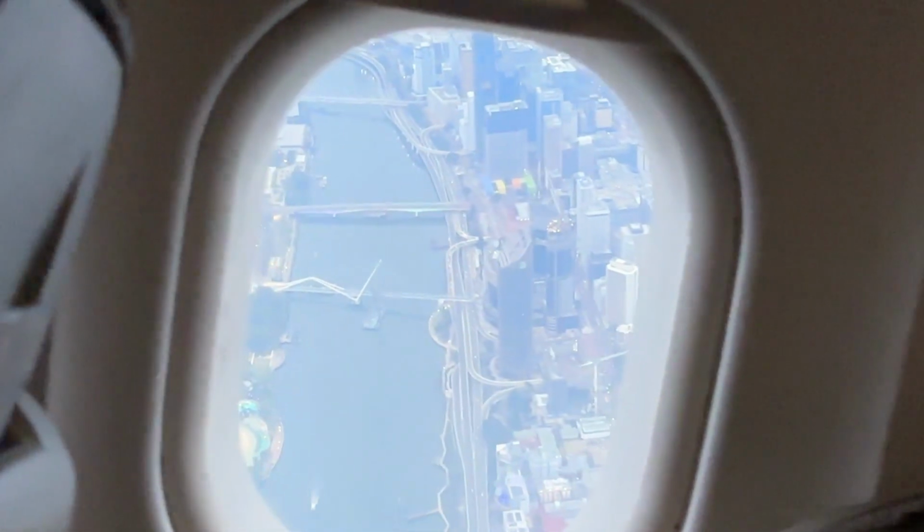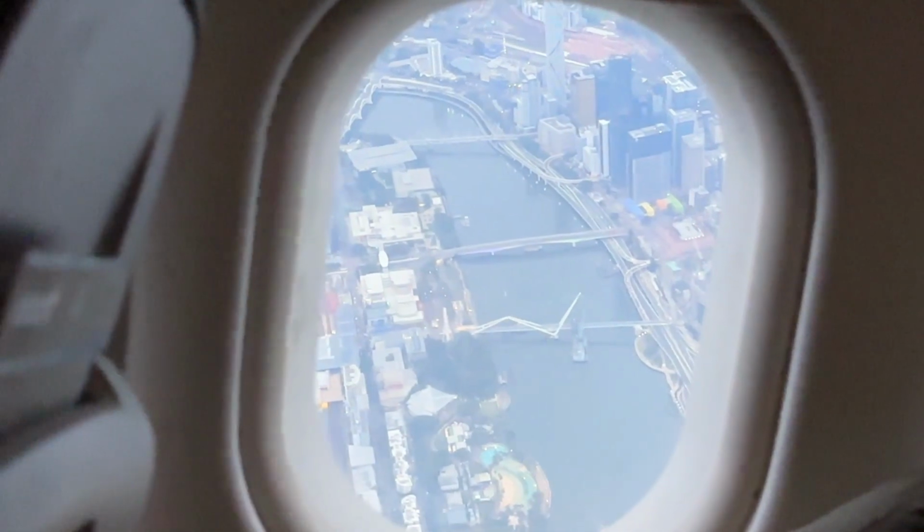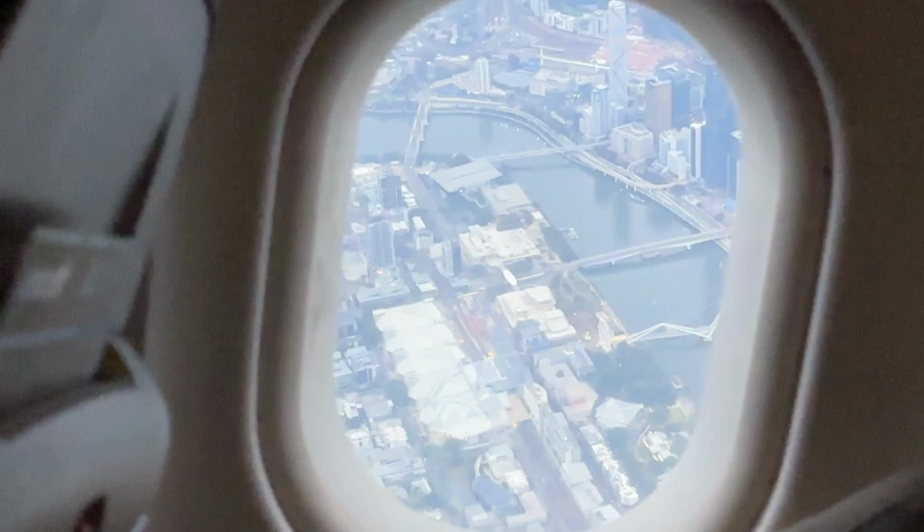We were treated to a very good view of the CBD after departure. Unfortunately, I wasn't sitting on the window seat, so I couldn't get a very good shot of the view.